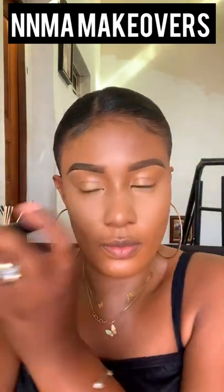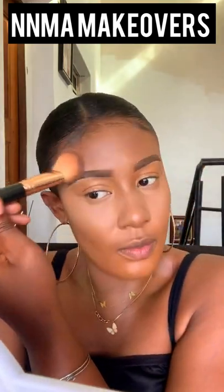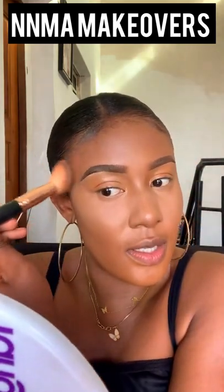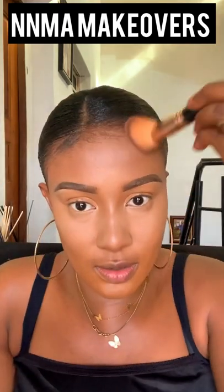In the middle, contouring, and I'm using Avor. It's a very dark shade and it's really good. It's very pigmented as well, which is why I used it. I contour my hairline to my forehead so that I give myself a slimmer effect.